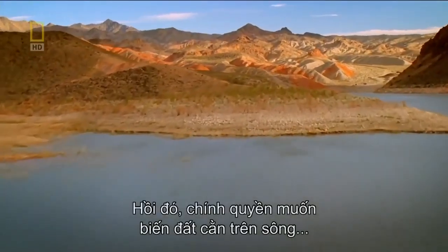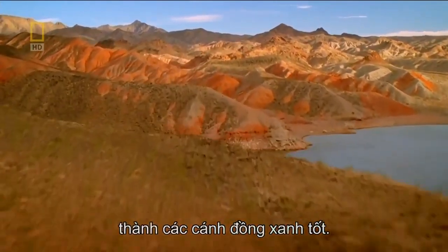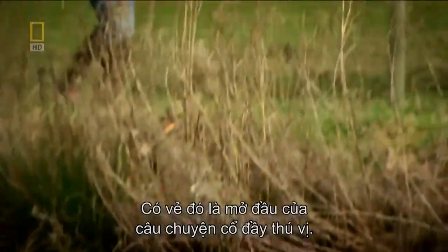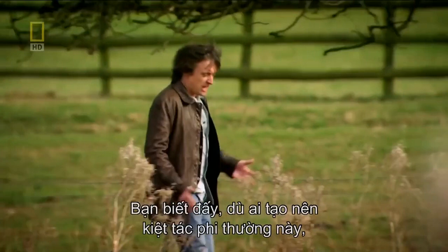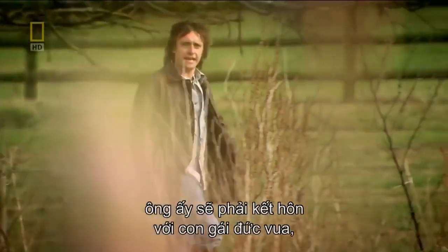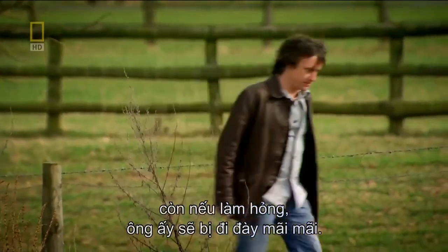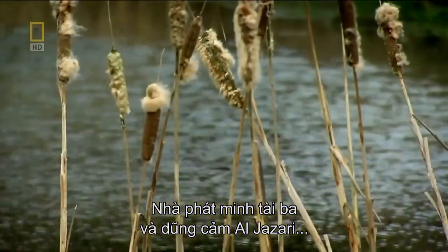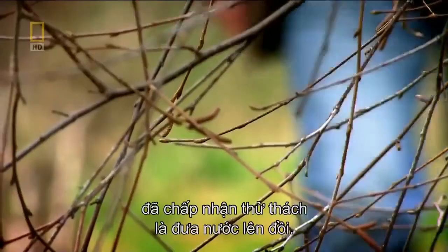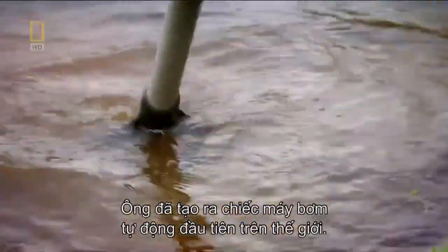Back then, the ruler wanted to turn arid land above a river into lush green fields. It sounds like the beginning of some fantastic ancient fairy tale. You know the kind of thing. Whoever manages this incredible feat gets the hand of the king's daughter in marriage, or is banished forever if they mess it up. Undaunted, a genius inventor called Al-Jazari took on the challenge of moving water uphill. He created the world's first automated suction pump.